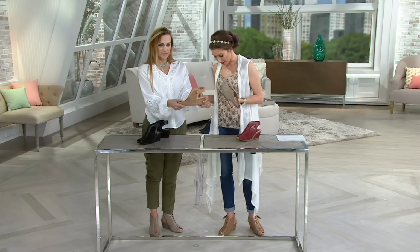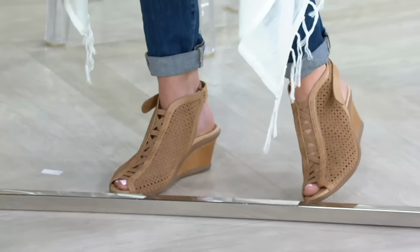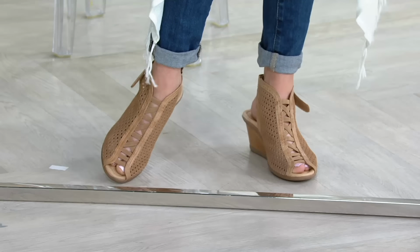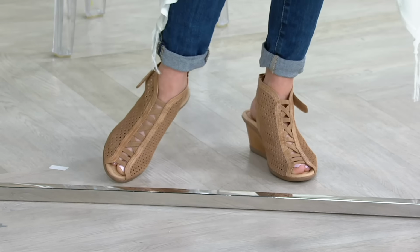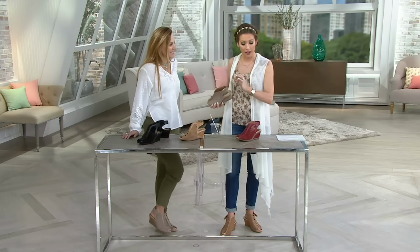Well, let me give you an update on the colors. The camel, which I have on, which Sally has in her hands, that's going to be the next to go. And I purposely pushed my straps a little further out because I wanted to be a little edgier. I felt very bohemian today with my vest. You look super cute, by the way. Well, thank you. I just thought I'd give it a little personality from my end. But you can wear it classically as well.